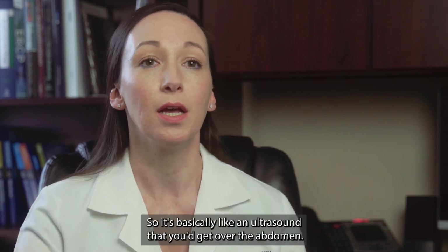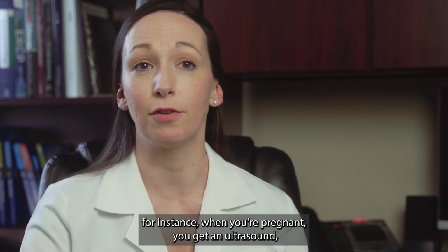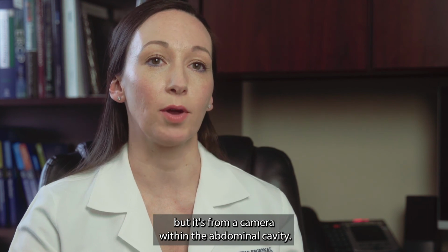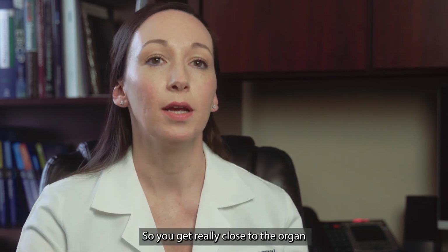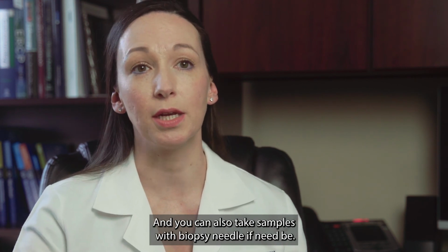So it's basically like an ultrasound that you'd get over the abdomen, like many people have had, like for instance, when you're pregnant, you get an ultrasound, but it's from a camera within the abdominal cavity. So you get really close to the organ and you can get really good and detailed pictures. And you can also take samples with a biopsy needle if need be.